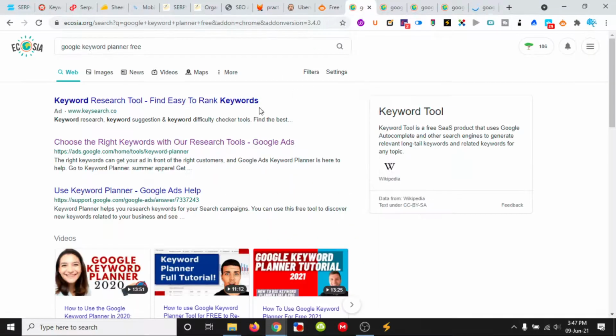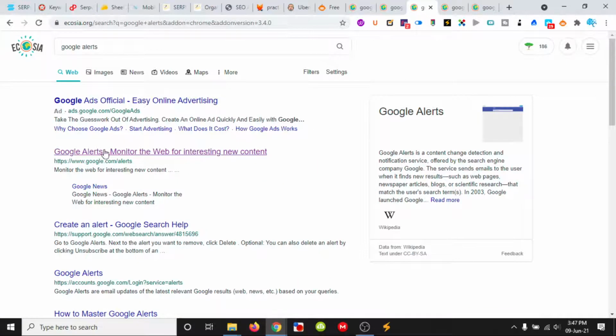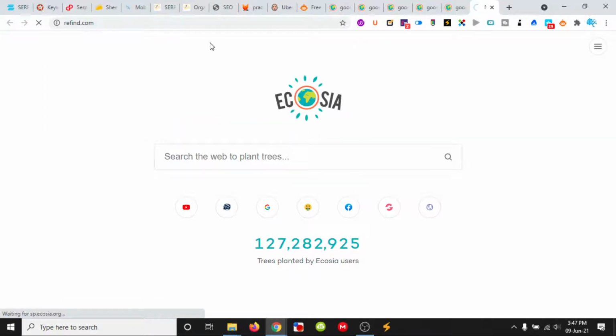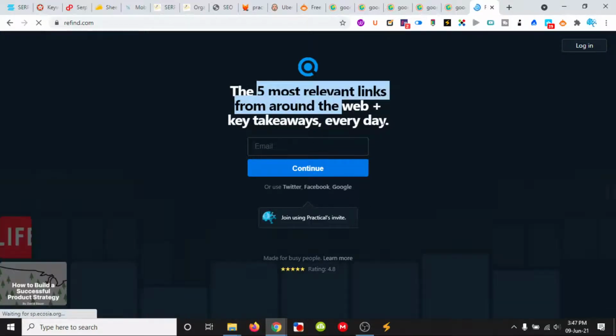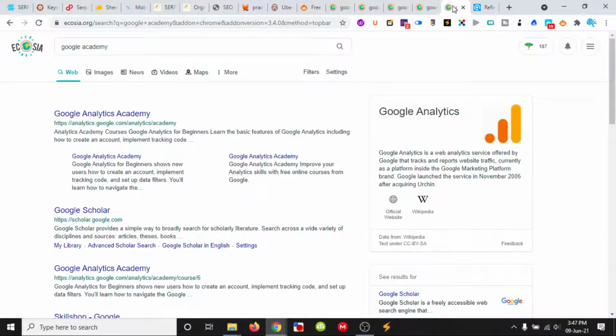Okay, so other free tools. So Google's Keyword Planner tool, so you can search keywords too. It has trends, seeing how that keyword has historically performed. It has alerts, so you can get what's coming up and being of interest in alerts. There's other tools too that can do that for you. So another one is Refined. It's another tool that can do this for you, and you see 5 most relevant links from around the globe every day. So that can help you. And the Google Analytics Academy teaches you everything.